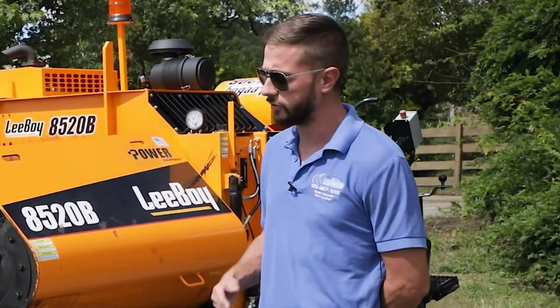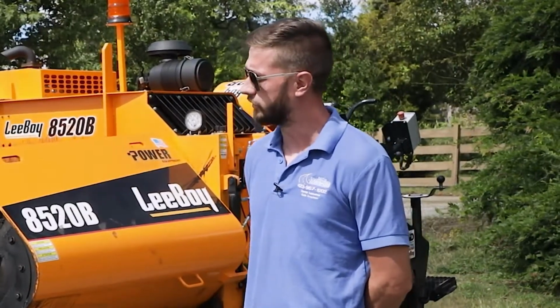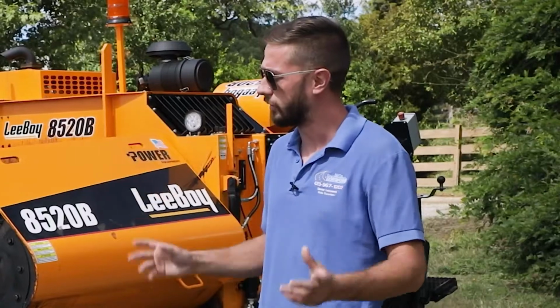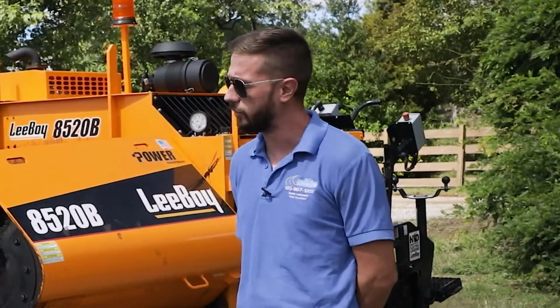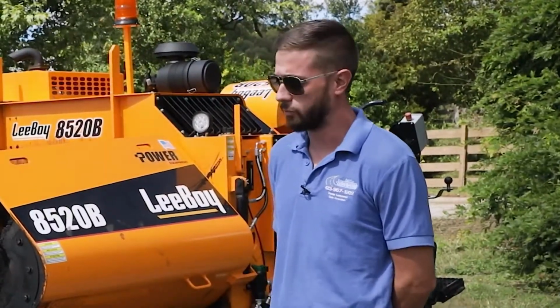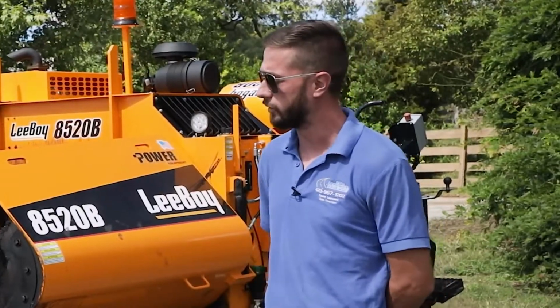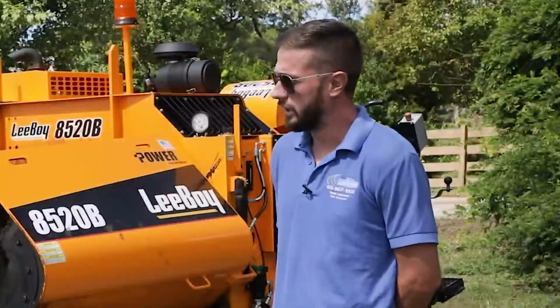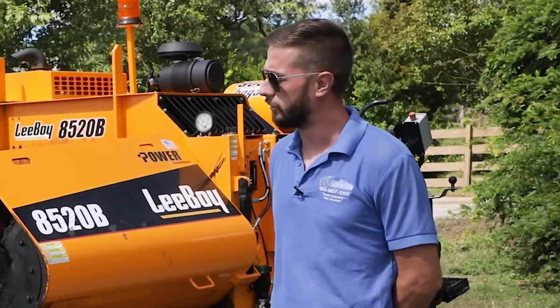For instance, tar and chip has more of a rustic look to it because it's gravel. If you get out in an area that's got a country look, a lot of people like that gravel. They don't want to go to asphalt. It's more of the rustic look. So tar and chip, like I said earlier, with the liquid asphalt mixed in with it, just makes it last a whole lot longer than loose gravel will.